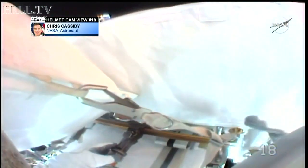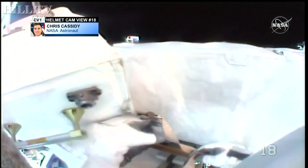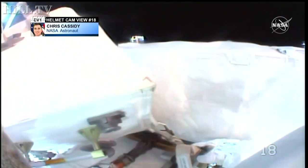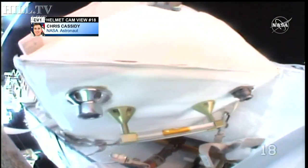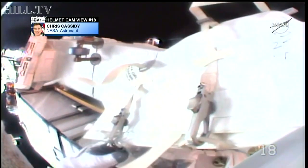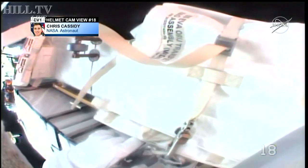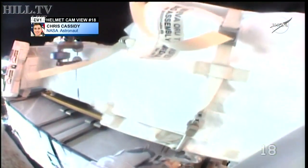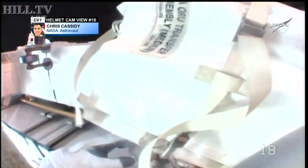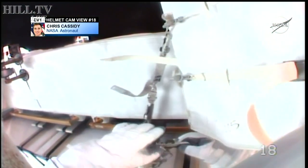The primary reason the crew wears mirrors on their wrist is to allow the crew to see switches, actuators, and labeling on the front of the suit that is typically out of their view. Labeling is, of course, written in mirror image because it's intended to be read via the mirror. Chris Cassidy and Bob Behnken are now headed to the work site to begin prep activities. And this view now from Chris Cassidy's helmet camera number 18.